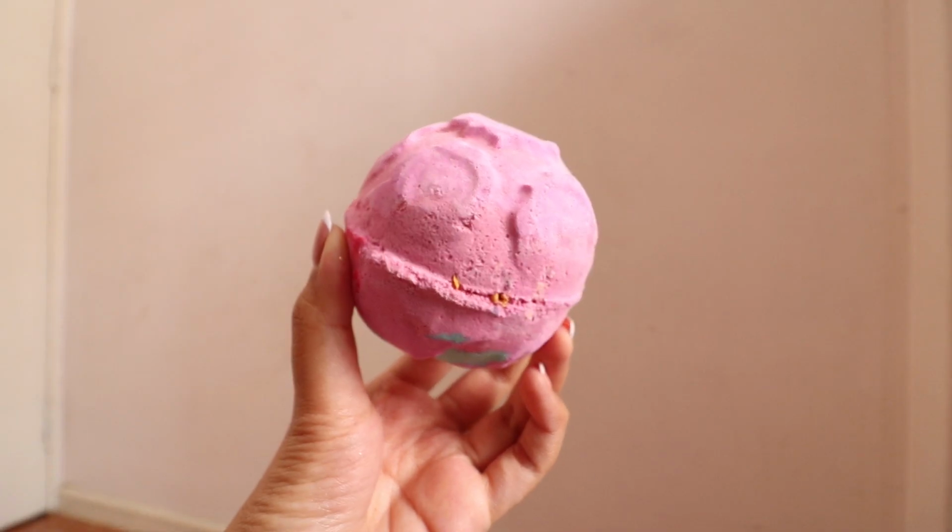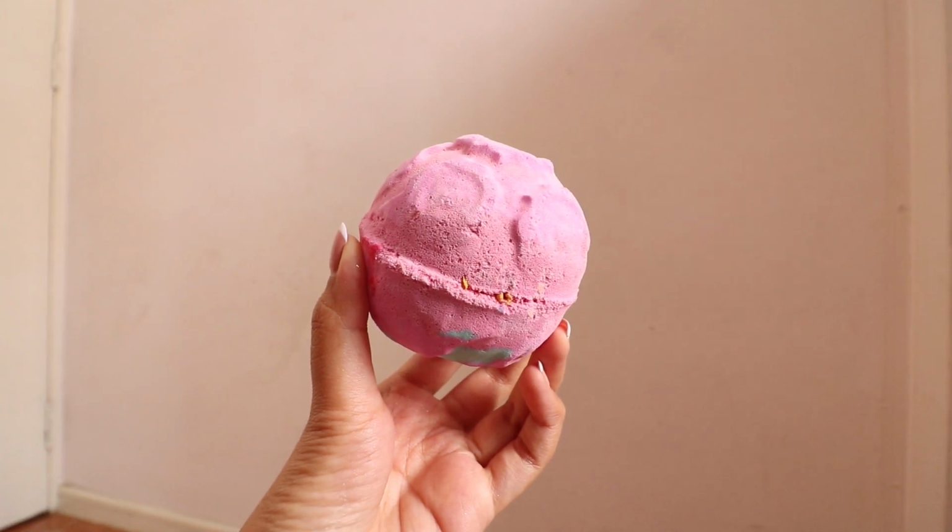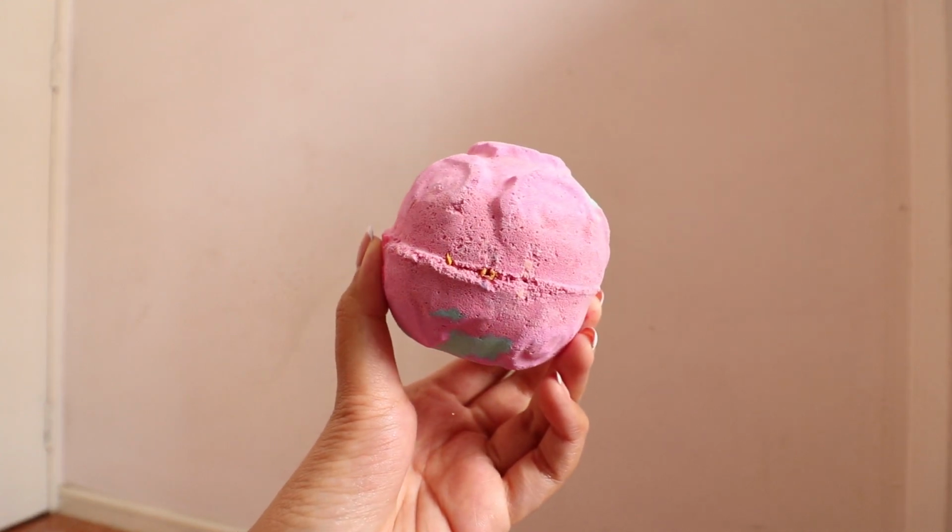Okay, so the first product I see in this box is the Rose Bombshell, and this is a really gorgeous bath bomb. Apparently it fizzes into a light and hot pink color, and inside it contains yellow rose petals, so they will float around in your bath after it is done fizzing. So obviously because this is called Rose Bombshell, it just smells like rose. It has rose oils and floral oils in it, and in my opinion this smells exactly like their Rose Jam shower gel. Exactly. So if you love their Rose Jam shower gel, you will definitely love this one.